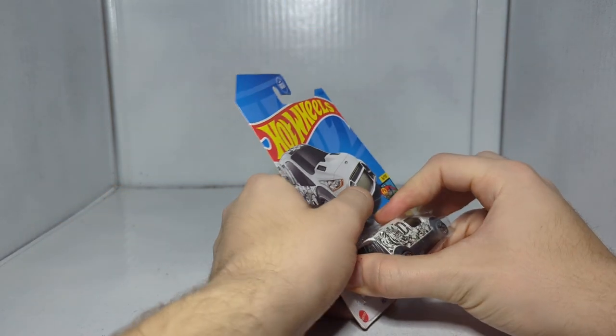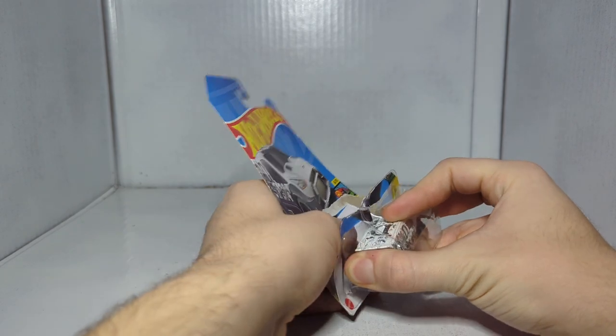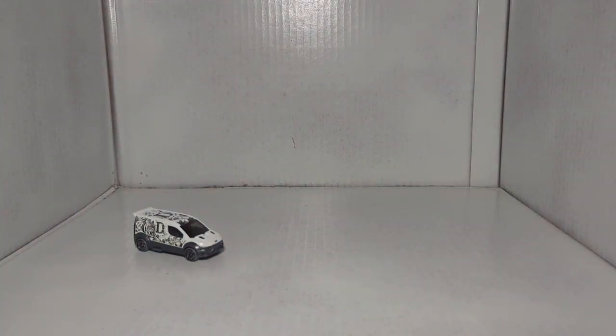All right. Here we go. Hit that out of the way so it doesn't roll off the table. That wouldn't be too nice, you know what I'm saying? Okay, here we go. Hot Wheels Ford Transit Connect with this really cool graphite drawing of a tiger on the side of it. Looks really solid.